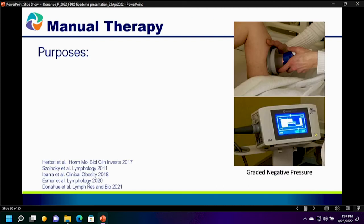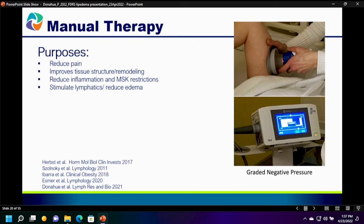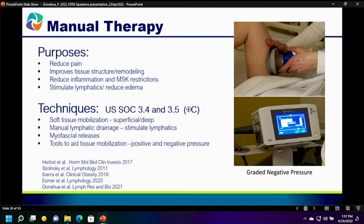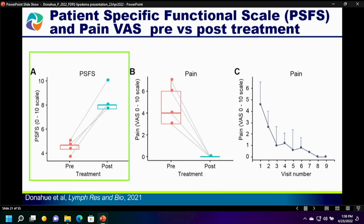Moving forward with manual therapy, the purposes of manual therapy are to reduce pain, with the hands-on techniques that therapists would be using, improve tissue mobility, reduce inflammation, and improve the musculoskeletal restrictions around the area, and also to stimulate the lymphatics and reduce edema. The techniques that are used are all sorts. They're going to be deep and superficial. We're going to meet the tissue where it's at with restrictions. We're going to manually work to reduce the pain. And what you see in the picture there is just another type of device. Instead of putting pressure onto the tissue, it stretches and mobilizes the tissue away from the body. Myofascial release and different tools.